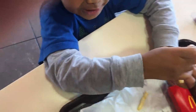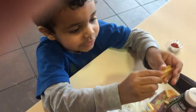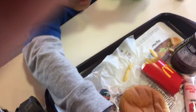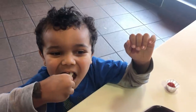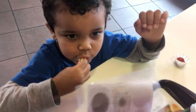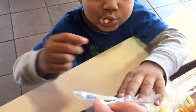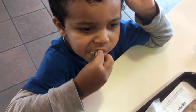And then the other toy from Justice League that they got so far is this one. It's a light up megaphone toy. Ooh. So cute. How's your food? Is your food yummy? Oh, Kaden, you could pick which sticker you want to go on your thing. Which one do you want to go on there? You want that one? The Batman? Okay.